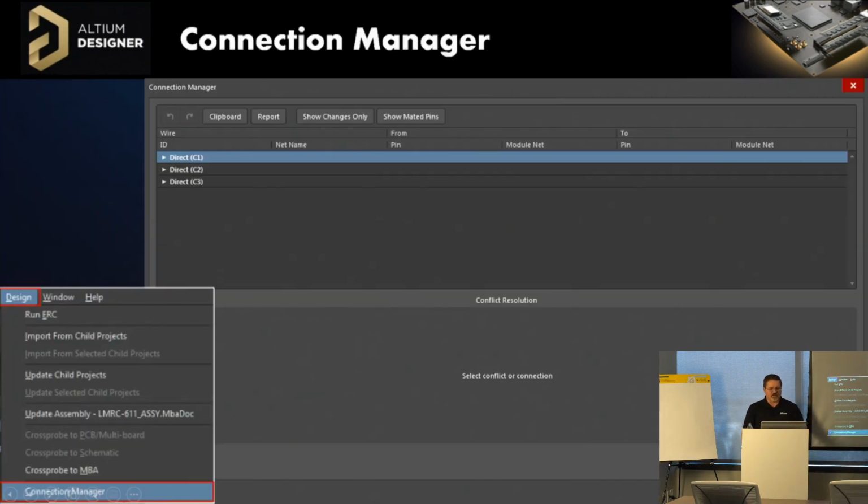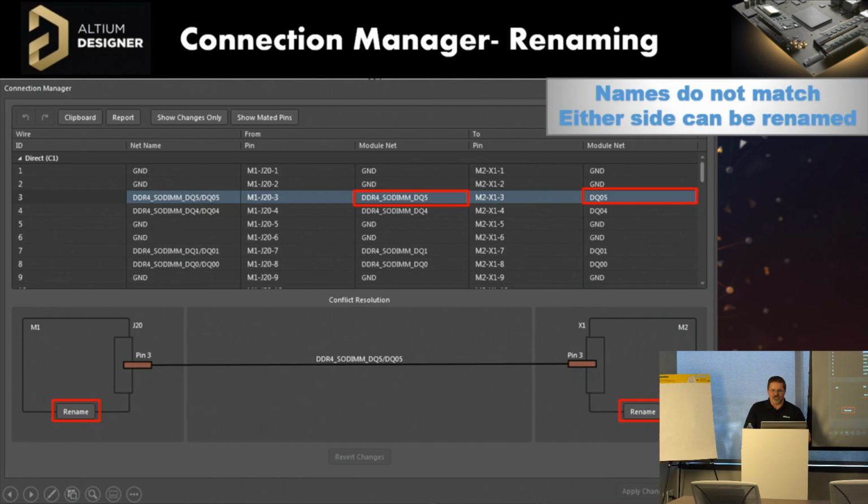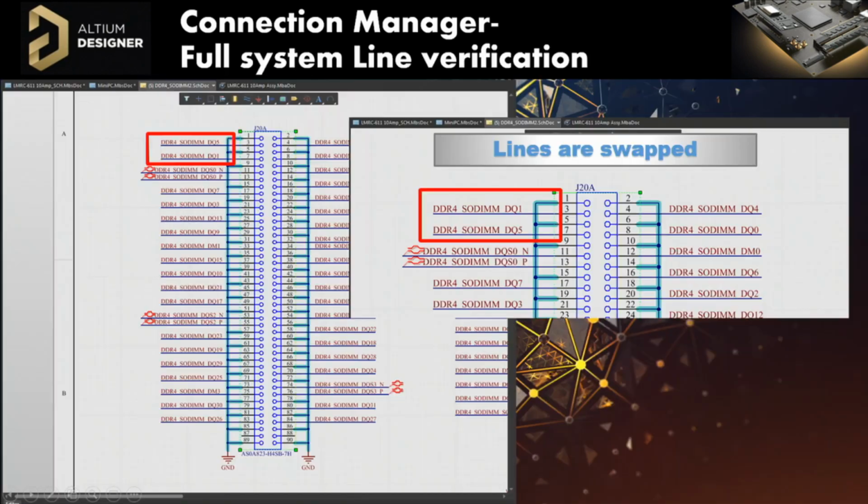You can verify these connections through the connection manager. And understand, if you have different names on different nets, as you see here from and to, you can change those names and push them back to your design. So you can update the child projects, and it goes both directions.